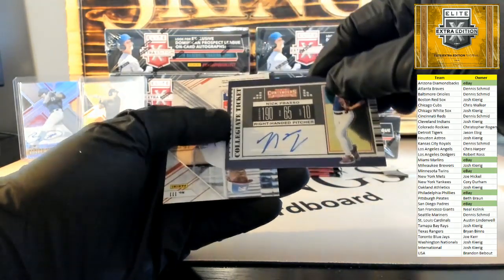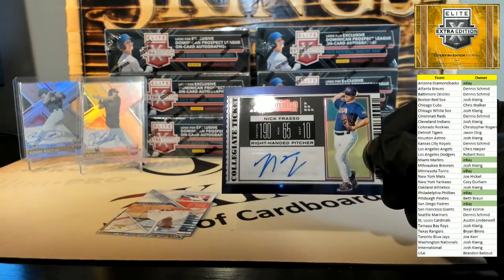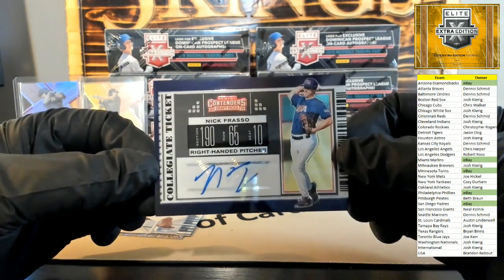Nick Frosso auto. It's our second one of those. Going to the USA. We've got a lot of USA autos for you tonight, Brandon.